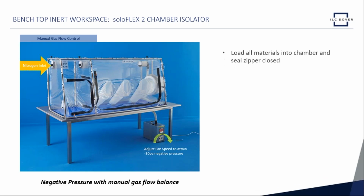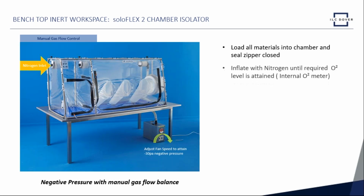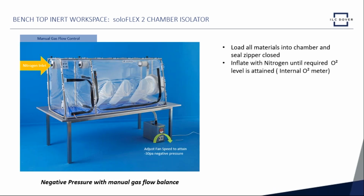So the way we handle the SOLO Flex for a gas saturated operation is we apply the nitrogen inlet pipe directly to the intake HEPA filter. So instead of pulling facility air from the room, we pull nitrogen gas from the pipeline through a pressure reduction system. That fills the first chamber, the airlock chamber, and then the main chamber with the nitrogen. We continue to inflate and vent the nitrogen until we get to the required saturation level.